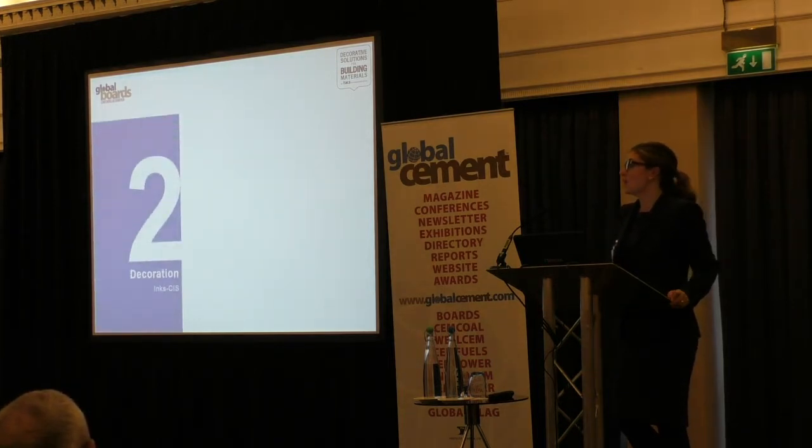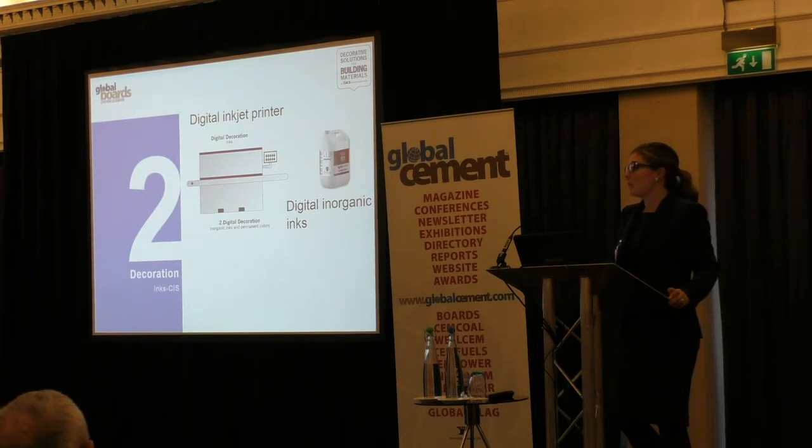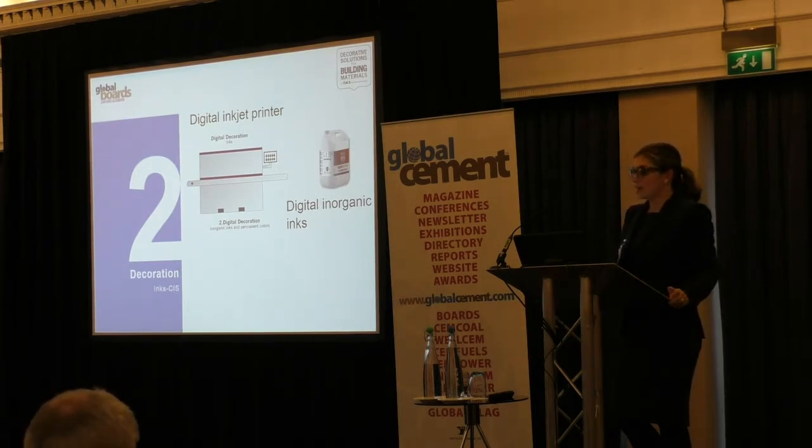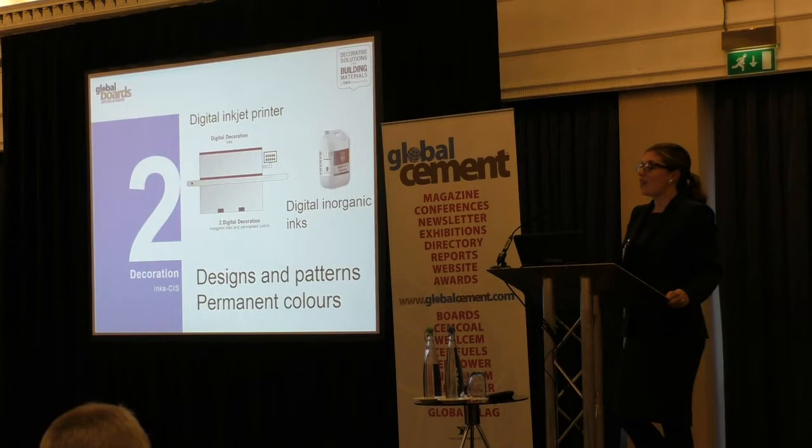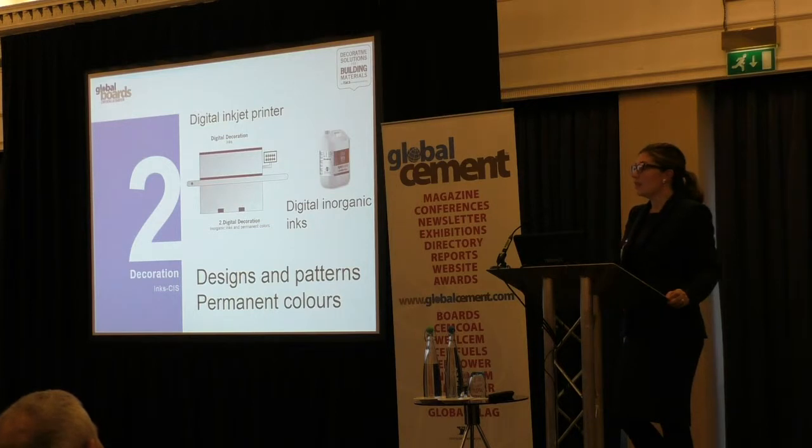Going into the detail of the second stage, which is the core technology of this process, is the digital inkjet decoration. It is done by digital inkjet printers and uses digital inorganic inks. This step provides the product with all types, as I said before, of designs and patterns. But what is more important, and I would like to highlight it throughout my presentation, is that the nature of the inorganic inks gives this technology the ability to be permanent in time. So the decoration withstands the passage of time.